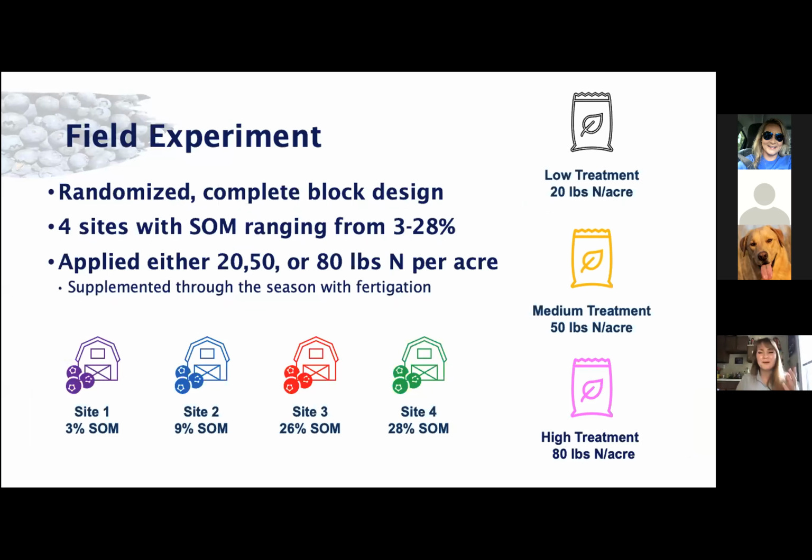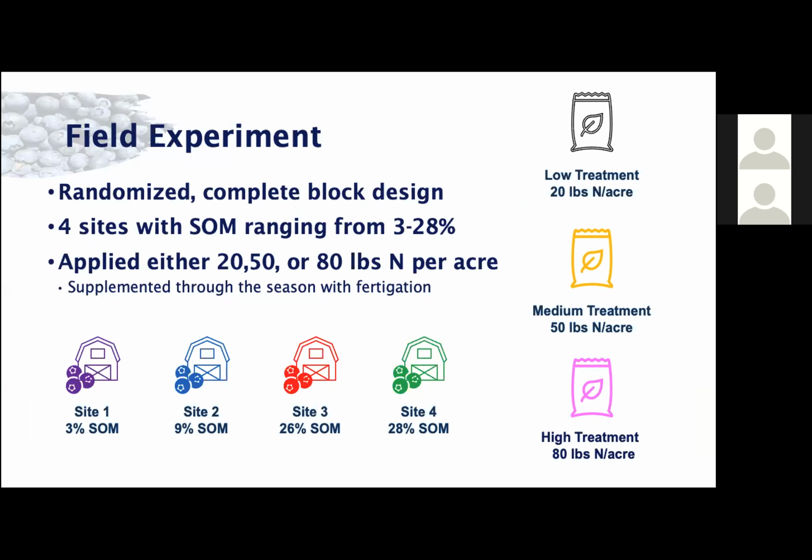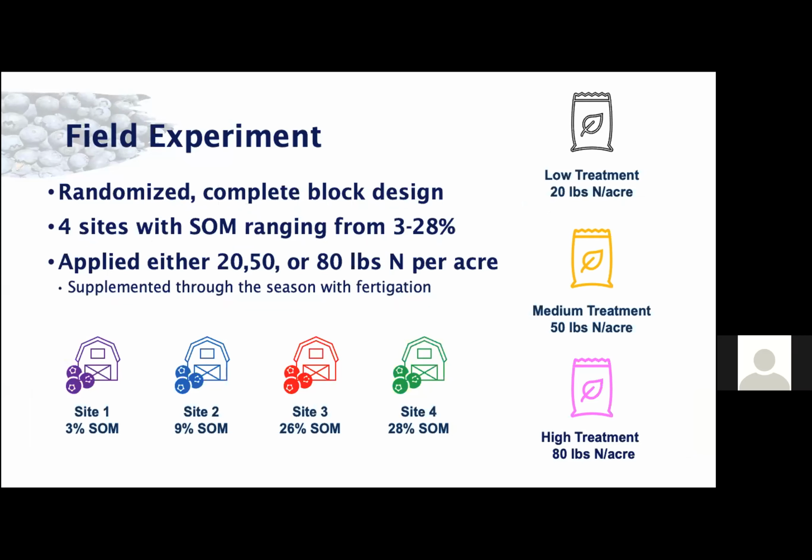So for our field experiment, we used a randomized complete block design at 4 different sites, and each of our sites were at grower collaborator fields in Whatcom County, the dark blue county I showed you guys before, in established Duke blueberry fields, which is a kind of northern highbush blueberry. So these sites were chosen because their fields were the same variety, maturity, and had a pretty wide range of organic matter, which varied from 3 to 28%.